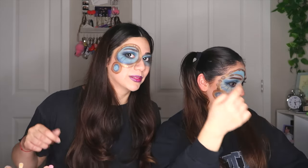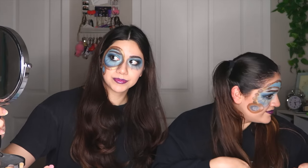Oh my gosh, these little circles, what? They're supposed to be gears and all of that. Yeah, it's hard, especially with the brushes we have. We don't have very thin, precise ones. If we want to keep doing this, we're going to have to invest in good brushes. But for now, this is our first AI chose our makeup challenge.